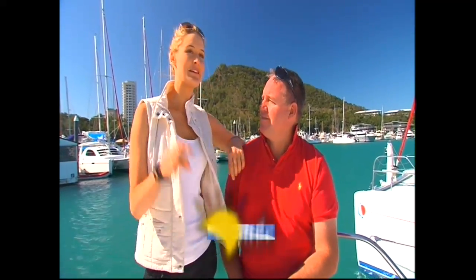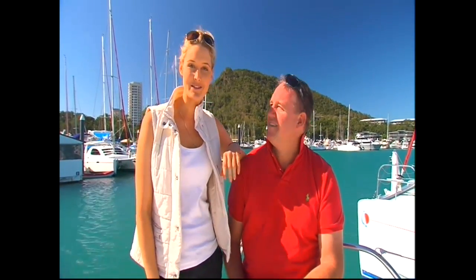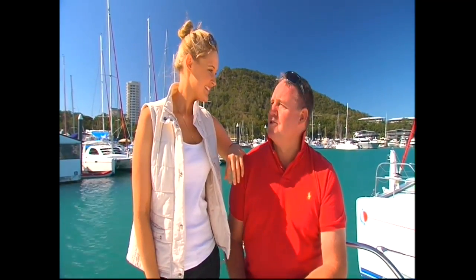Well, I'm so excited, Dan, because this gorgeous boat is our home for the next 3 days as we explore some of the Whitsundays' most beautiful spots on the Great Whitsundays sea trail. Yep, plenty to see, lots to do and a bit of walking as well. So let's cast the lines and set sail.